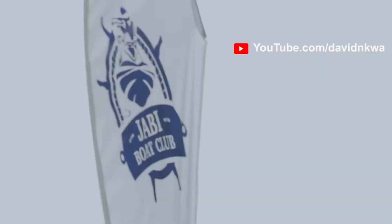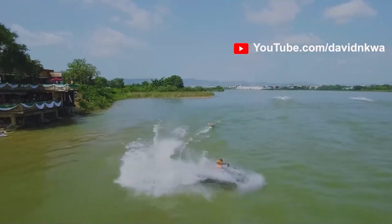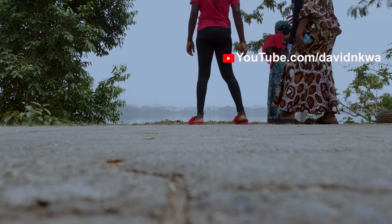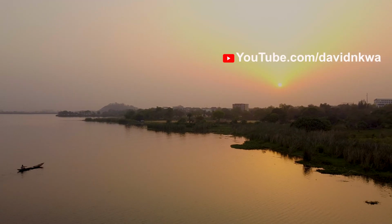You can take a walk at the park, you can take a horse ride, you can also do a boat ride if you want, or enjoy a great meal while enjoying the great view of the lake. Whatever you decide to do in Jaby Lake Park, you will not be disappointed. This is definitely one place that most people come to enjoy nature when they come to Abuja, Nigeria.